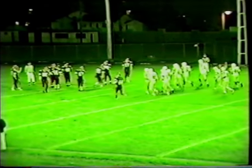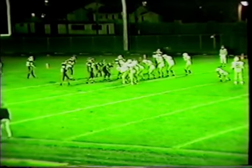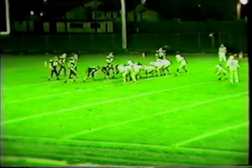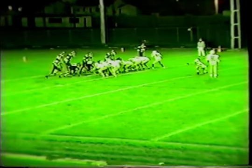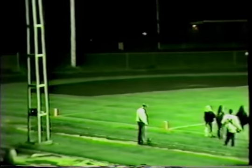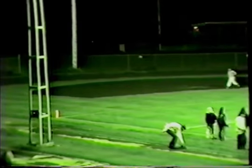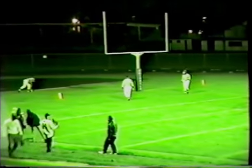Andy Klaus gives Esko a 20-0 lead, and they're going to try to tack on the single extra point. Number 86 will attempt to kick. Soccer style kicker. Snap is high. Ball's down. Kick is up. Kick is good. So with 6:31 remaining here in the third period, Esko jumps out to a 21-0 lead.